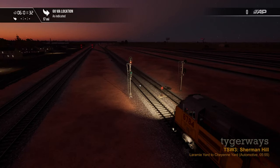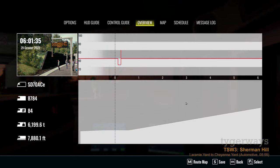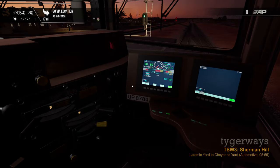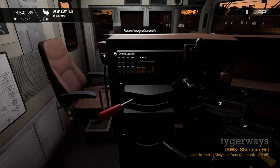In our operating rules, they tell us how fast we can go in the game. We don't have that. We have to look at the pause screen, and we see that this switch allows a speed of 25 to pass through. So the signal tells us we are going to diverge. The timetable tells us how fast we can go, and this is what we are doing now.